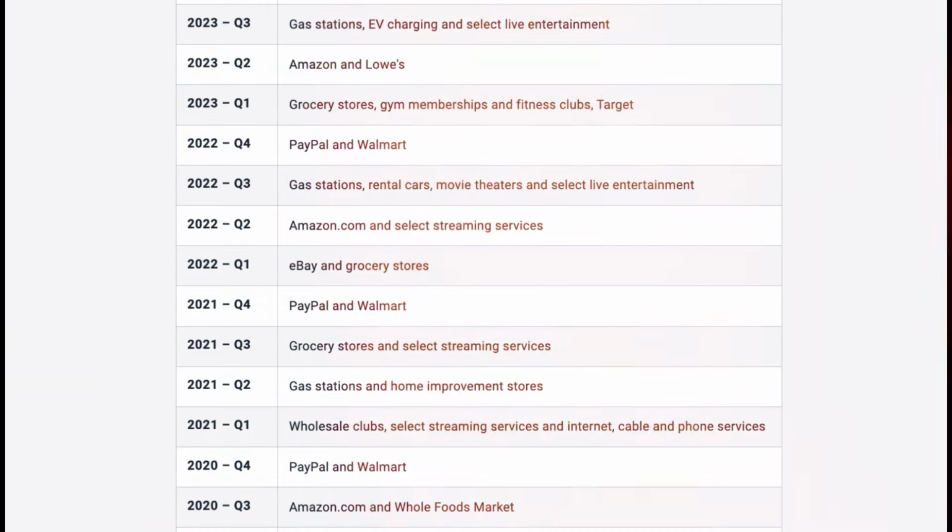back on that. So here's a table with some previous categories so you can get an idea as far as what's offered throughout the year. Now the thing is, Chase doesn't tell you until up to like 2 weeks before the quarter starts. And then you also have to activate it. So they send you emails and reminders. It's not super easy to forget, but it is an extra step.